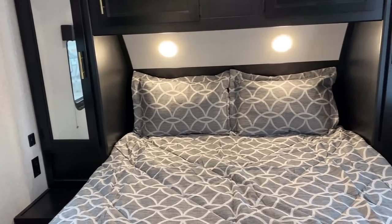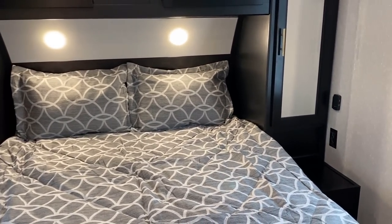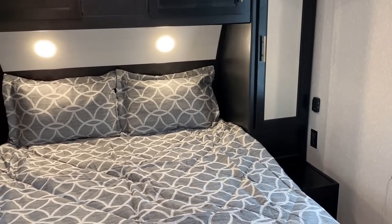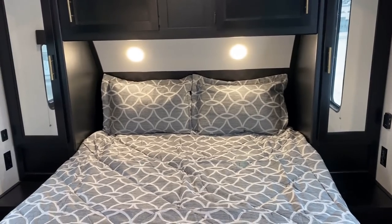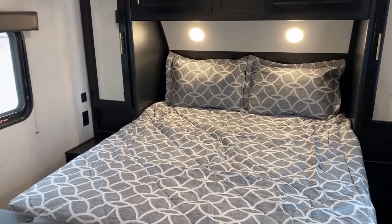That's something Cherokee's very good about. Basically, anywhere that you could sit or sleep, they've got places where you can juice stuff up, which, as a tech-addicted nerd, I find very, very useful. Over here, we have a Camp Queen bed.